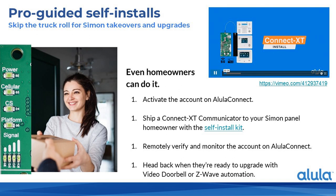Well, as you know, all the Simon XTs are pretty much all the same. They look different from the front. Some of them have a touch screen, some of them don't, some of the older ones, but they all hinge downward. They all have the same slot for the radio.